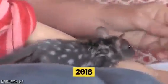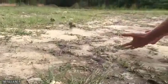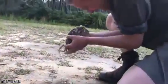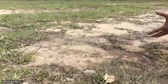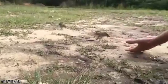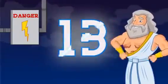In 2018, 15 baby quolls in a pouch were photographed and documented in Boundary National Park. A baby quoll is the size of a grain of rice and stays in their mother's pouch for 8 weeks until they're big enough to venture out of the pouch and onto their mother's back, where they stay for another 6 weeks. It's shocking how quickly they go from something that looks like a baked bean to a little animal just running around. Number 13.